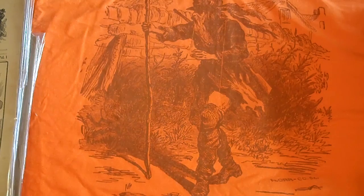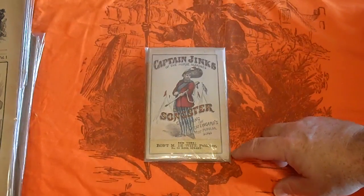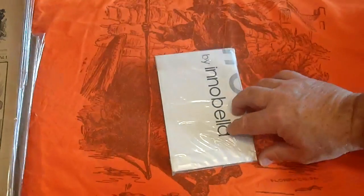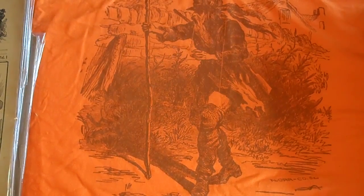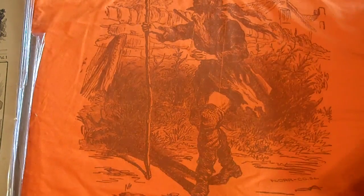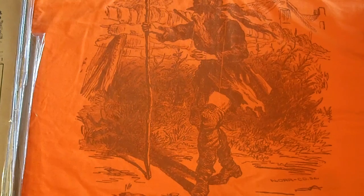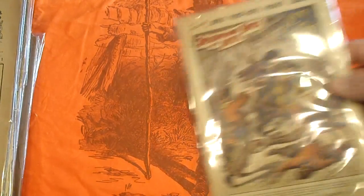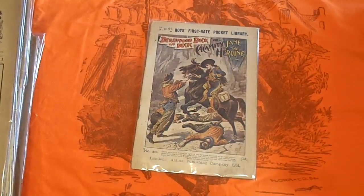Captain Jenkins, Horse Marines, and Songster. It's got a hard back to it, but I know for a fact, I purchased this myself in a store, that the back of that's in very good condition. And the write-up will indicate that on eBay. Adeline's Boys, Best Rate Pocket Library. Oh, Deadwood Dick and Calamity Jane.